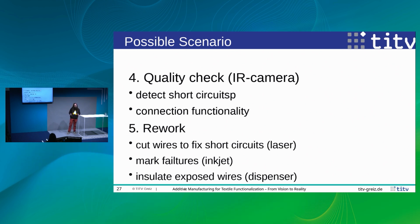So we can put some current onto the structures, and everyone knows if you put current on a wire, it warms up. So we can detect hot spots and cold spots to ensure there's no short circuit, or we can prove that our structure is working as expected. If there's some short circuit in there, or the machinery before couldn't handle some separation, we can separate it after that with the laser and split up some circuits from one another. Or we can mark some failure parts of these circuits with the inkjet. Or after that, the solder joints can be insulated with the dispenser. That's only one possibility of what we can do.